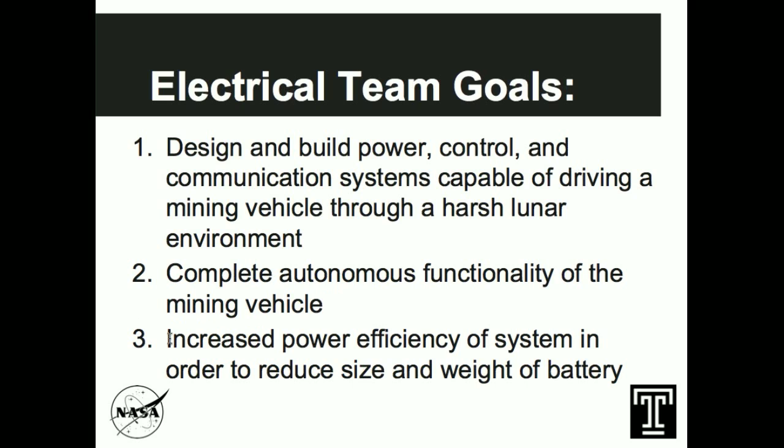The third goal that we have as a team is to maximize our power efficiency as much as we absolutely can. The goal of doing this is to reduce the size and weight of our battery system, such that we can retain the maximum number of points by having as light a robot as possible.